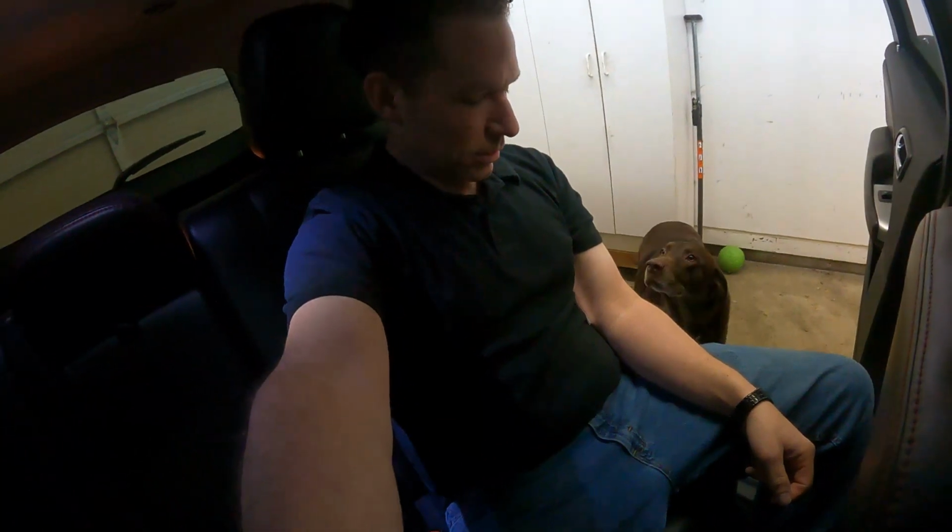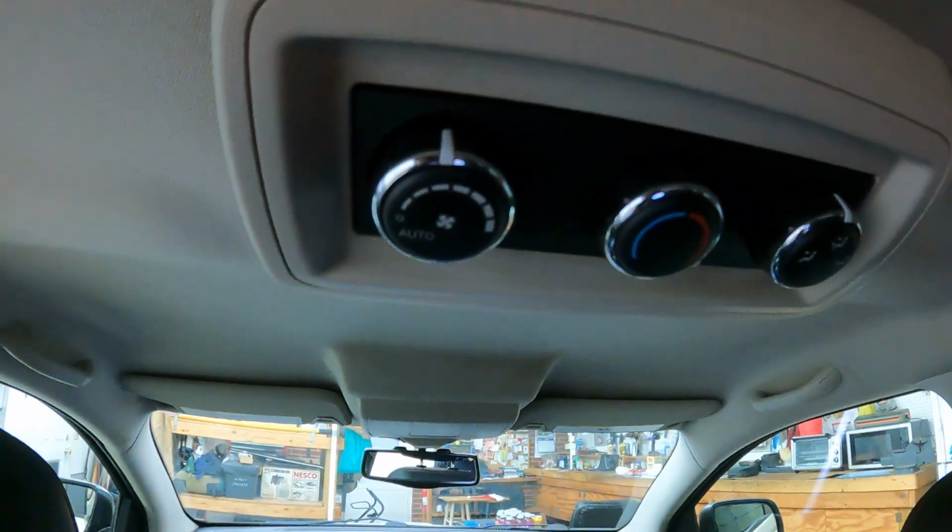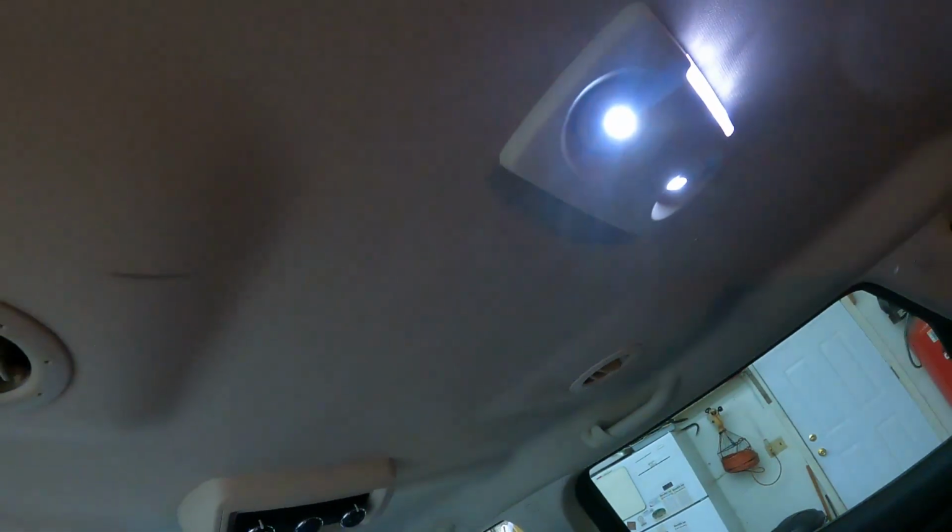But yeah, there's plenty of space back here. I'm 5'8". And like I said, you get your rear AC and heat controls, which can be locked out in the front. LED lighting, which is nice. All that stuff. Let's get out.